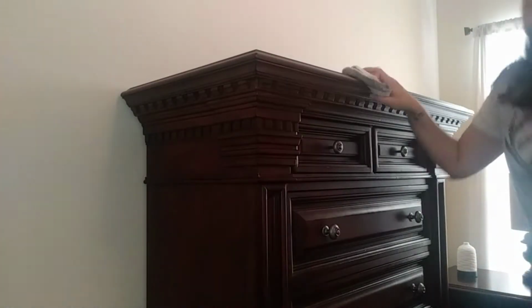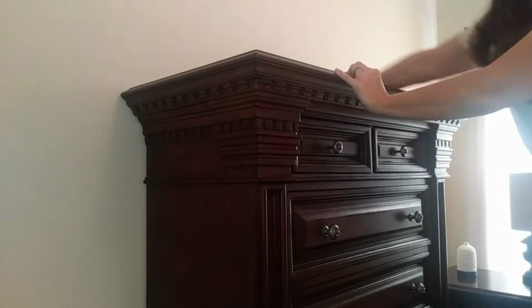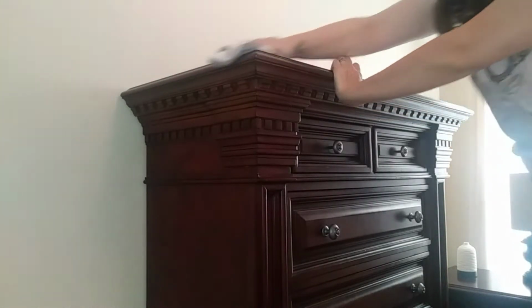Since my dresser is so tall, I have to stand on the side of my bed to wipe the top down, since I'm only 5'2".